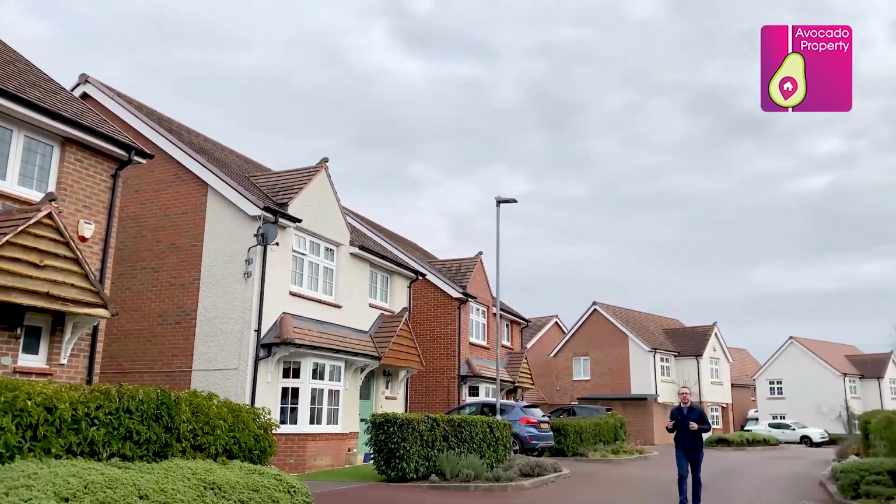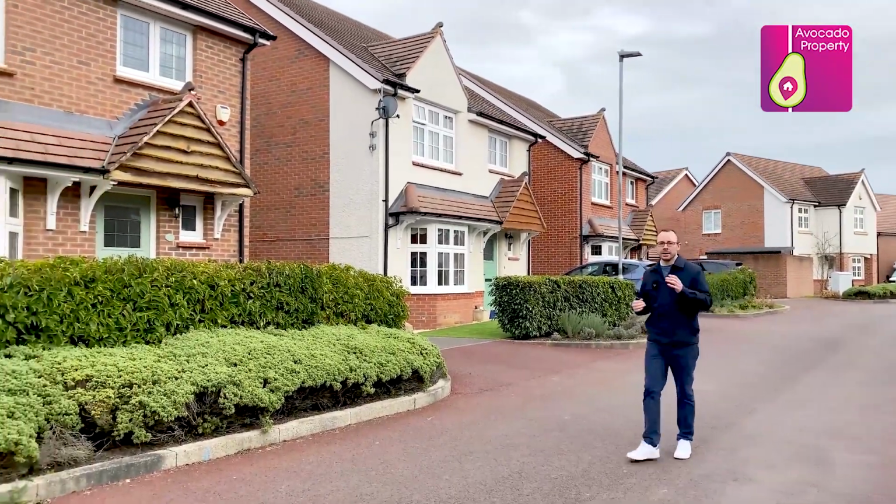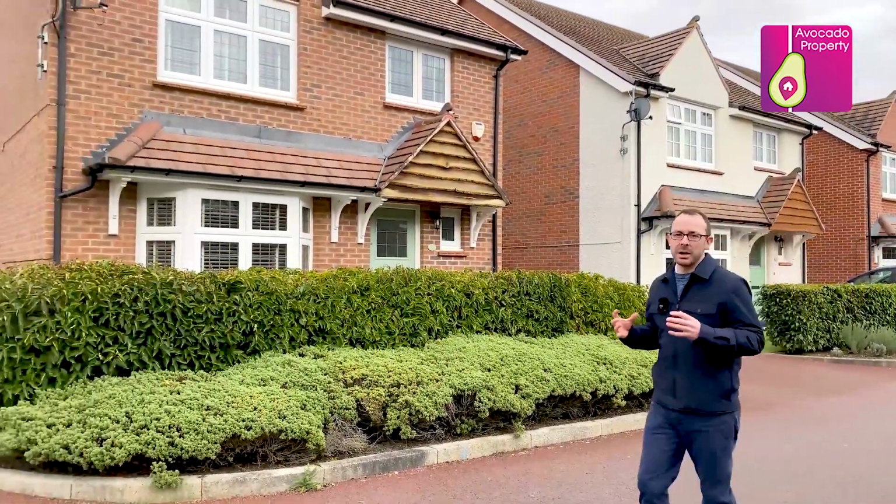There's always a street in every development which looks like one of the best places to live in the area. Bunting Lane in Jennett's Park is one of those. Let me show you a few reasons why.